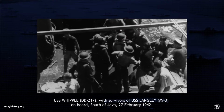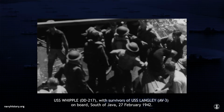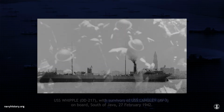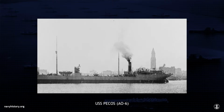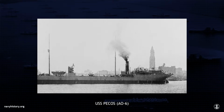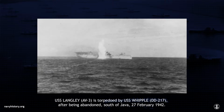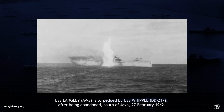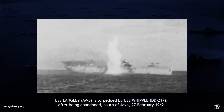Remarkably, most of the crew survived and were picked up by the destroyers Whipple and Edsel. Most survivors were then transferred to the oiler Pecos. Soon, Pecos was attacked and sunk by Japanese carrier aircraft, with many more casualties incurred. Hours later, Whipple arrived to rescue the survivors before being forced to break off due to a submarine threat, leaving those remaining sailors in the water to meet their fate.